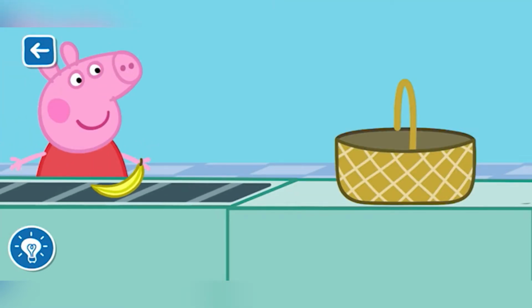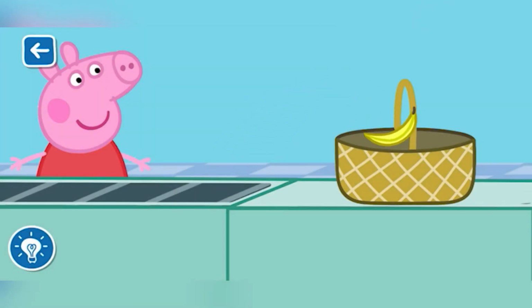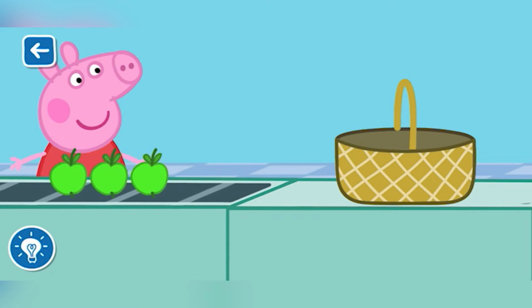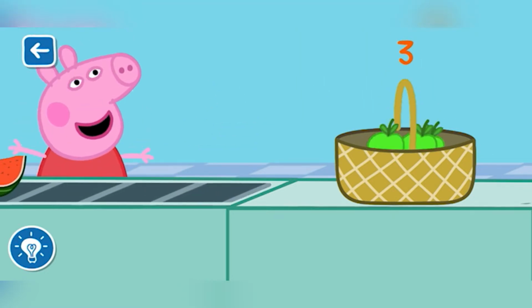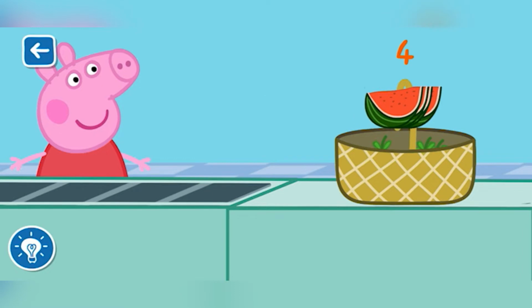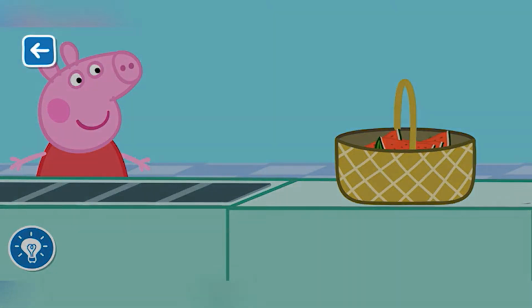Can you help Peppa pack the items into the shopping basket? 1. Banana. 2. Pears. 3. Apples. 4. Watermelons. Well done! You have packed all of the shopping.